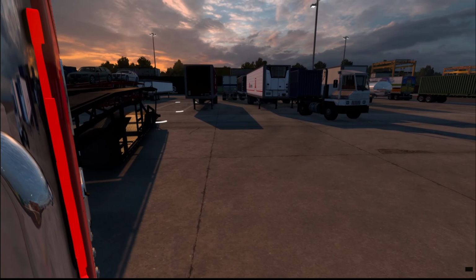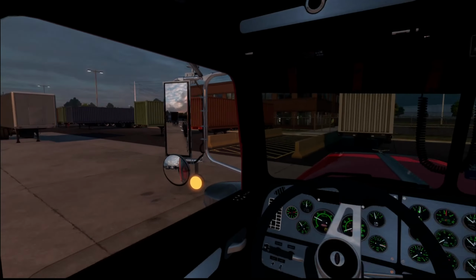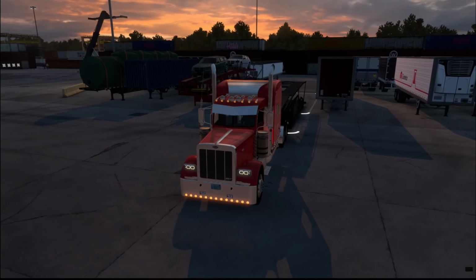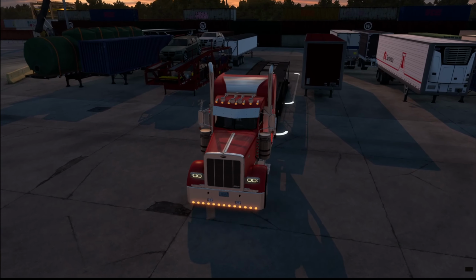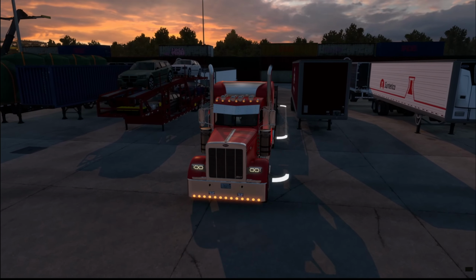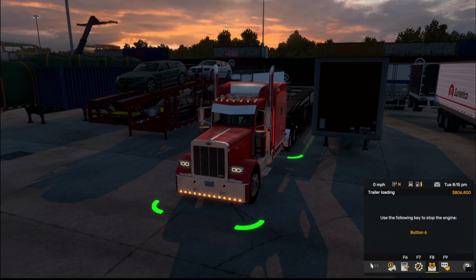It's looking pretty good so far. Let's see if we can get her straightened up there. Looks like we're doing all right. Let's keep backing her right on in. Man, that truck looks so good with the lights, fully custom, and the chrome and everything. Absolutely love it. So right there looks pretty good.